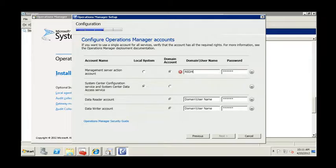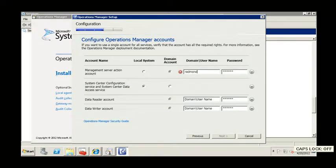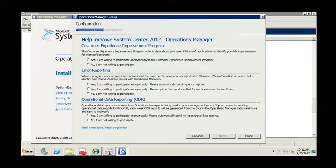So just give me a moment while I type in my credentials. And at this point, we'll actually go and validate that those credentials are accurate and they work.